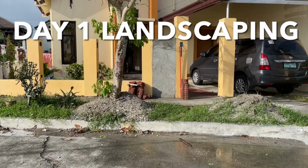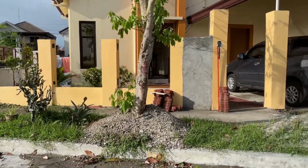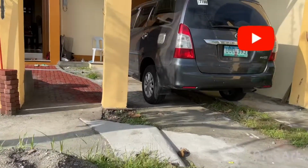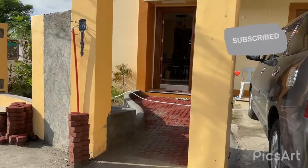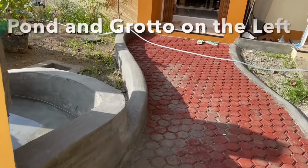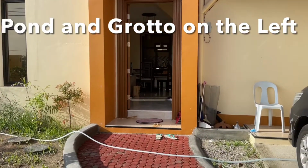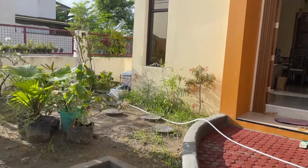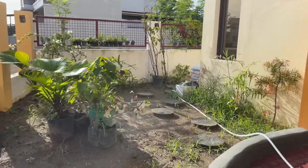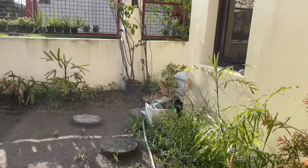This is the front garden of the house, and as you can see, there's a big golden shower tree in the center of the aisle, and we're going to have some flowers on one side and a succulent garden on the other side. As we go inside, there's an unfinished pond, a grotto and pond, and we're going to set up the plants that we bought in accordance with their colors and the scent that they give out and the sun that they need.